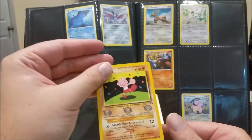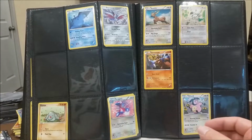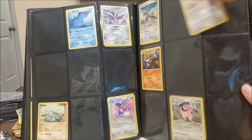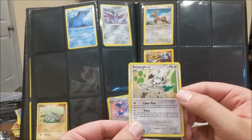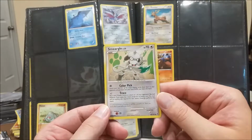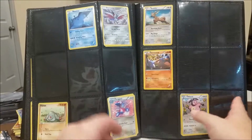This is an old Neo set one. Neo Discovery, I believe, so that's pretty neato. Pretty Neo. That sucks. We got ourselves a Smeargle. I don't remember if his tail was green, if that meant that he might have been shiny, because I know he's a paint guy and he changes his tail and his whole gimmick is color changing. Pick a color and all. Probably nothing too special, probably just a common.